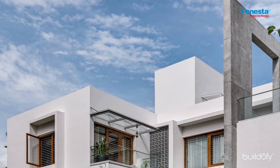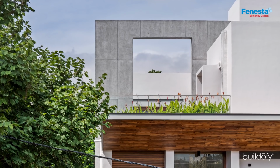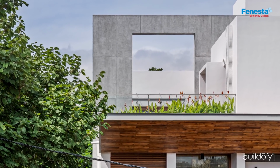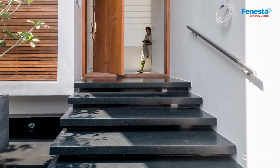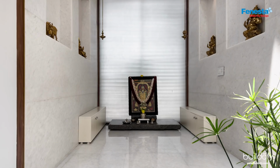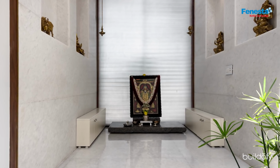We used white plaster. Some parts of the building are exposed concrete, and some parts we used like an archi concrete finish. As we enter the house, the entrance steps, we wanted to keep it like a rough finish, so we thought of having a Lepato finish black granite. Then you enter a very serene atmosphere wherein we have a white colored marble on the floor and on the walls of the puja area.